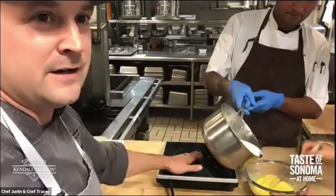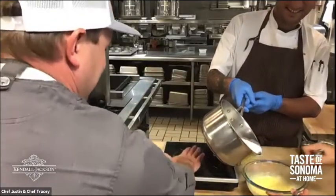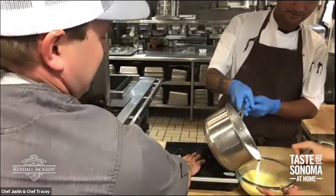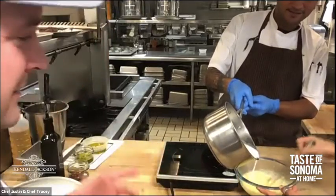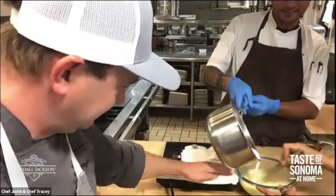Notice Tracy isn't letting anything get unwhisked as that's going along. It's 210 degrees, so I can touch that with my hand. I don't know about my ring, I'm a little worried about that. You can hold your hand on it. It's warm, but it's not going to burn you. As you can see, this is a team effort. That's Tracy's hand whisking away.